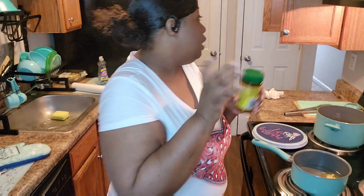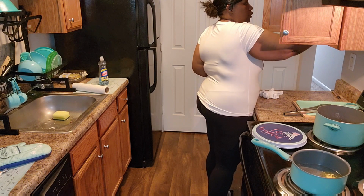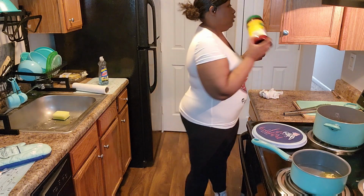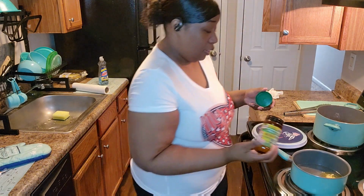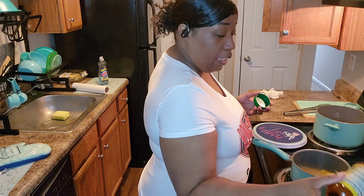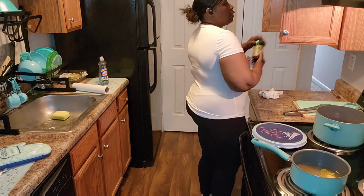Y'all know you can't go wrong with this. I use this a lot. I use it so much. This is what I got from Sam's Club. The big one. So when I get the big one, I just pour this over in here. But yes, I use that on everything. So I put some of this inside of my water for my mac and cheese. Like I tell y'all, you put that in eggs, anything, put it on top of my chicken. It's really good.